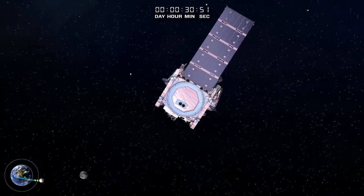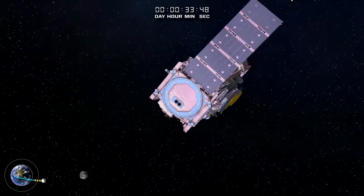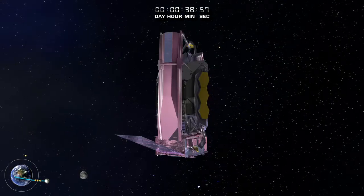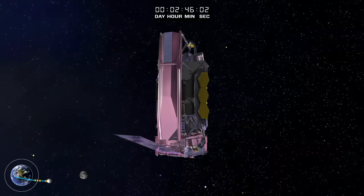The solar array is Webb's first deployment. When completed, all of Webb's electrical power needs are satisfied by the solar array for the remainder of the mission. The onboard control system continually monitors and updates the attitude to ensure power generation and thermal safety.